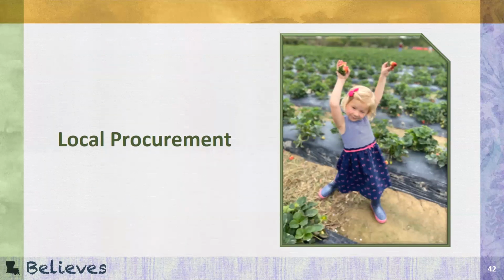Local procurement is also an optional evaluation factor. An increasing number of child nutrition program operators want to source local food and provide complementary educational activities that emphasize food, agriculture, and nutrition while supporting the local economy and the local farmers. Including local procurement and advertising to students through education or other activities can enhance your program and encourage students to eat your meals.